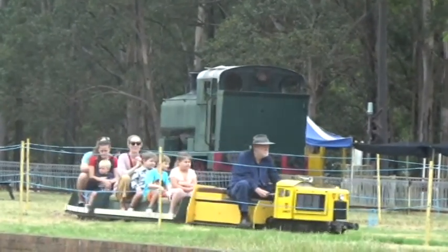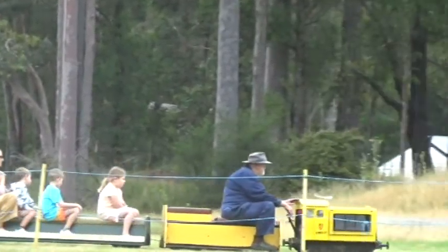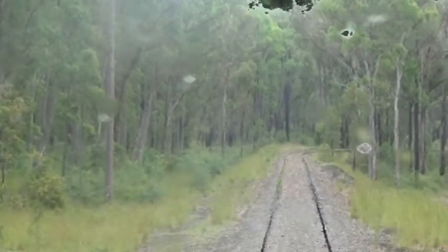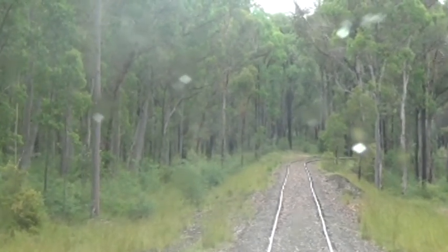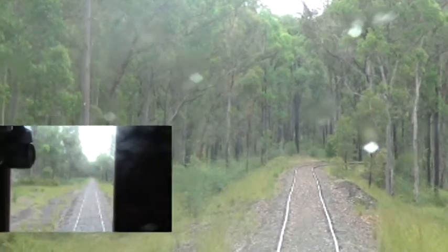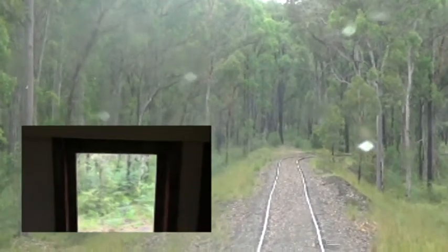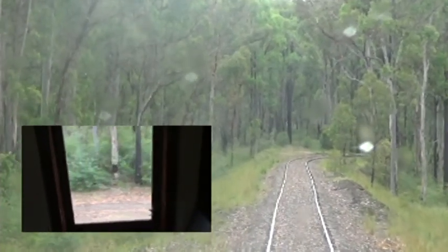Now, I should point out, a disclaimer, this video is not intended for kids, even though kids do appear in the video. That just can't be helped. Okay, here we go. That's what I'm concerned about. From Leggett's Drive back to the museum grounds. And a little insert shot showing inside the carriage.